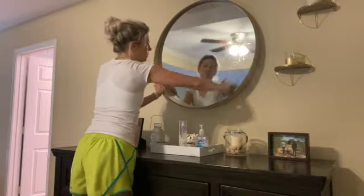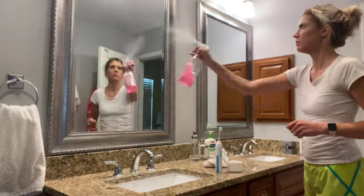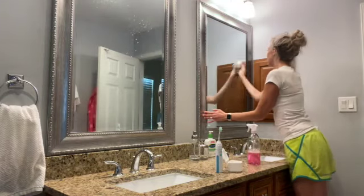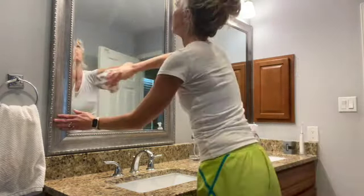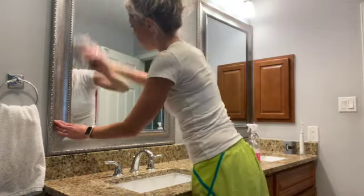So I like to use either the Thieves concentrate diluted with 16 ounces of water in a spray bottle, or also I like the Method window cleaner or glass cleaner. It has a mint smell to it, so kind of helps me get motivated to want to clean the house and make it smell good.